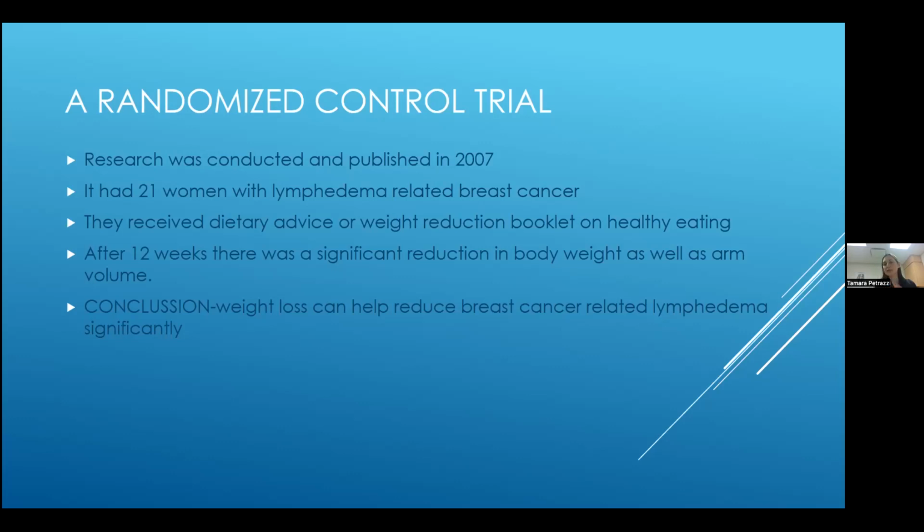So some got booklets, some got advice, but after the 12 weeks, with that information and knowing what to eat, what not to eat, they all had a significant reduction in body weight, and they also had a significant reduction in arm volume. So the conclusion was that with that 12-week study, with weight loss, the breast cancer related lymphedema decreased significantly as well.